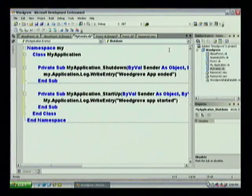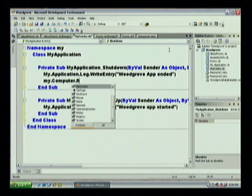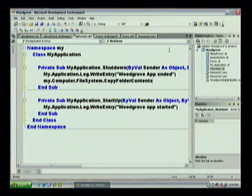While I'm here inside my shutdown event, what I want to do is copy all my images that were inside my cache to another folder, a permanent folder. So I'm doing a file operation again here. So I'll go into the file system class, which is exposed through my.computer. And I'll do a copy file or copy folder contents. Copy file will copy one file at a time. In my case, I want to copy all my files inside a folder to another folder. So I'll select copy folder contents.